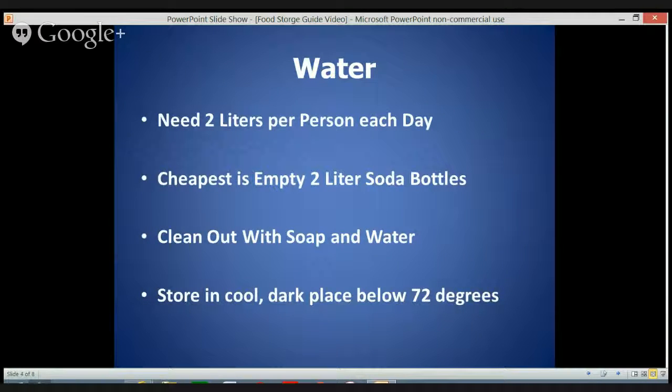Well, generally speaking, you need at least 2 liters per person each day. As I mentioned before, the cheapest way is to empty 2-liter soda bottles, like I've talked to you about before. But as far as any water, whether it's soda bottles, bottled water, whichever method you use, you want to store it in a cool, dark place below 72 degrees.